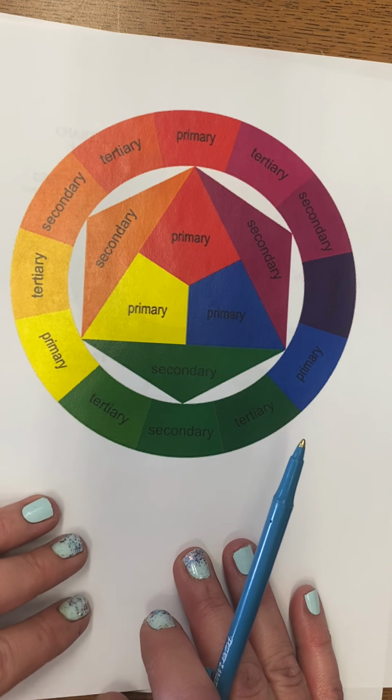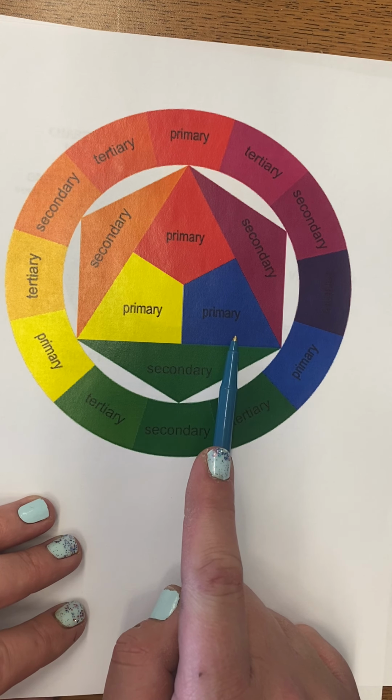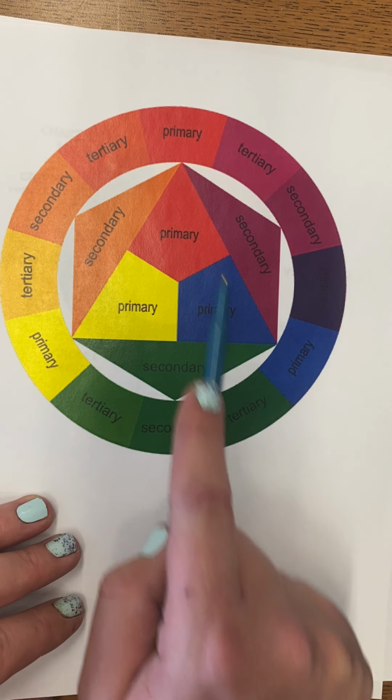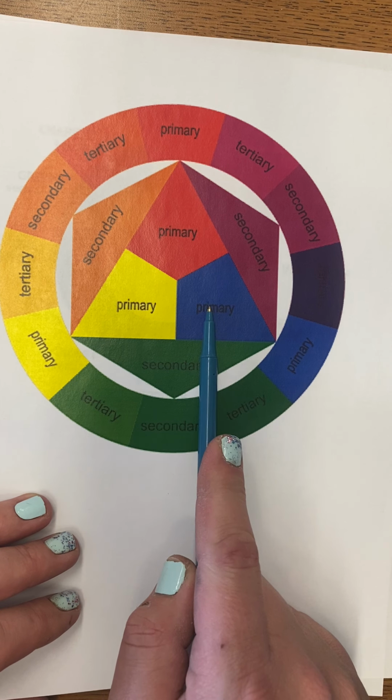The second one is broken down a little bit further. It shows you the 3 primary colors. They just exist. You cannot mix them. If you have paint and you run out of red, you have to buy more red. You can't mix the red. Same as yellow and same as blue.